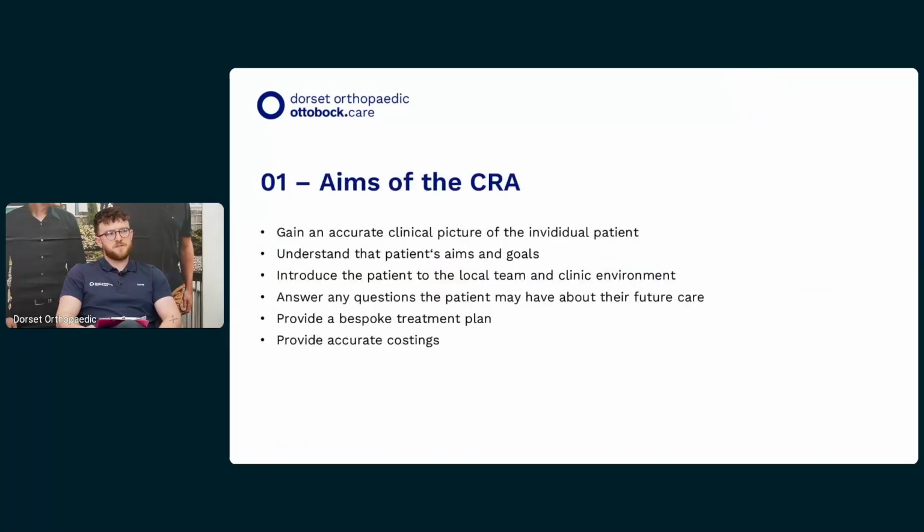So what are the aims of the CRA? So ultimately, we're trying to gain an accurate clinical picture of that individual patient. We want to understand that patient themselves. What are their aims and what are their goals? What are we trying to support them back to?